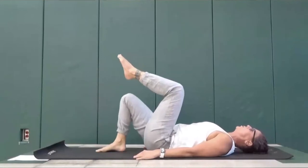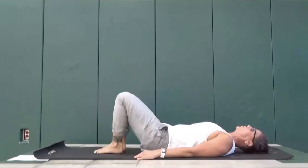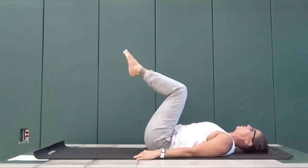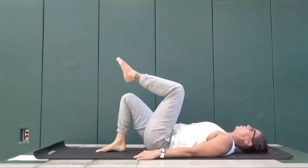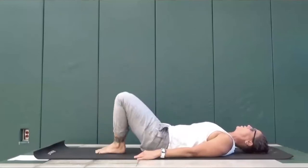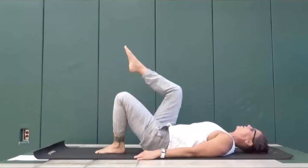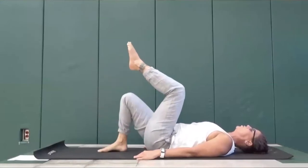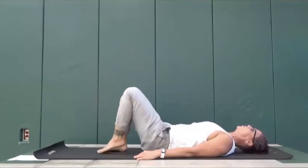Inhale, exhale, as you lower your right, and lower your left. Inhale, exhale, lift your right, lift your left. Lower your right, lower your left. Lift your right, lift your left. Lower your right, and lower your left.